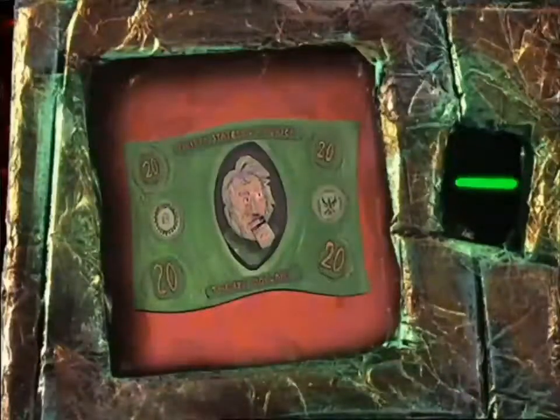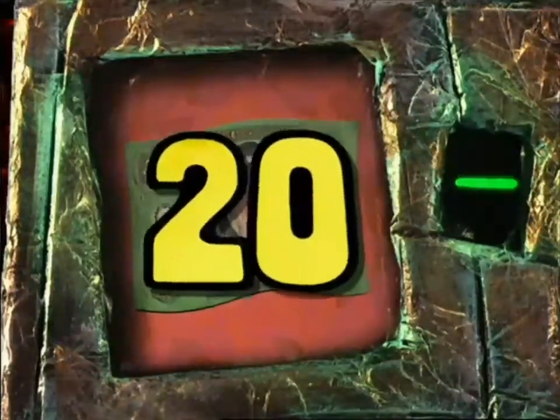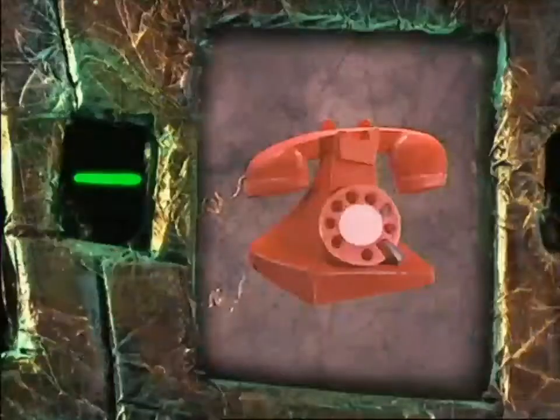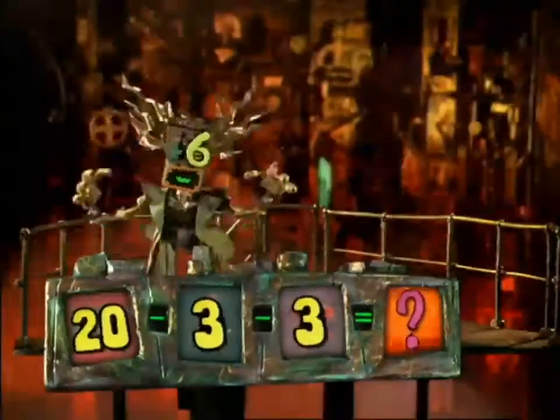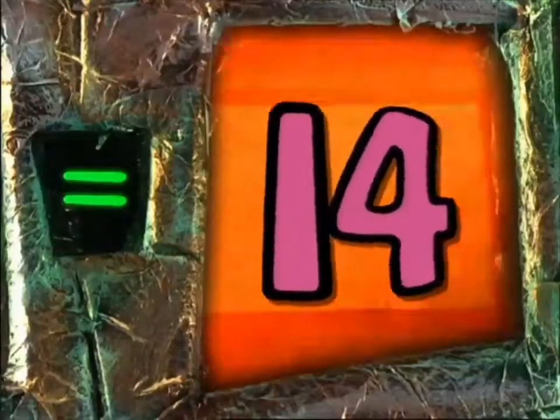There are $20 in the Andrew Jackson bill. Minus the 3 wise men. Minus the 3 digits in an area code. What does it equal? 14. Oh yeah, 14. What a scream!